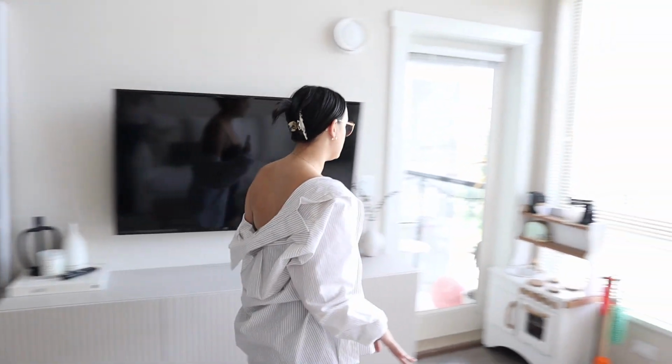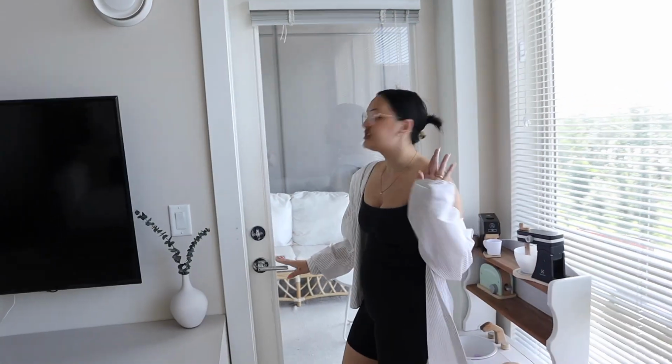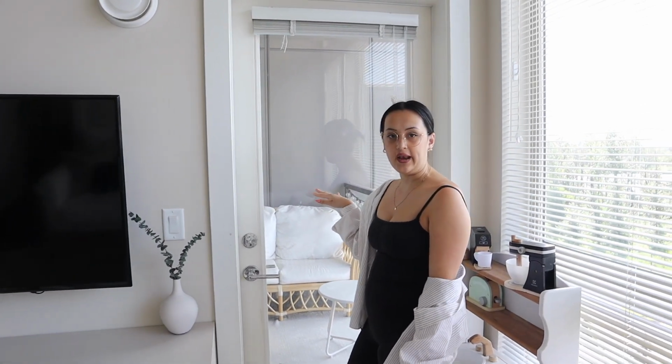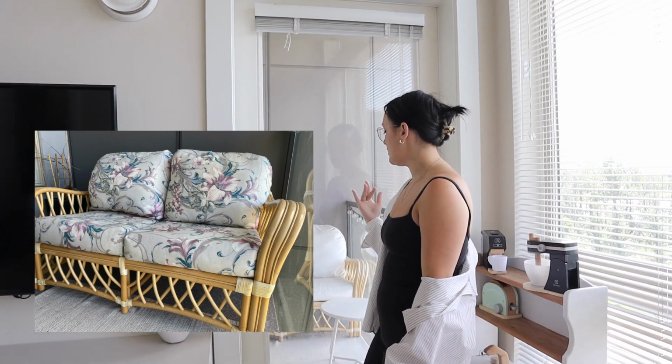Let's venture on back here for a second. I don't know if we can actually go out on the patio because of how loud it is, so I'll tell you what it is before we go out there. I did the best that I could. I found this rattan couch on Facebook Marketplace, and then Marlon's dad made new outdoor covers for it.